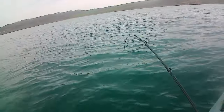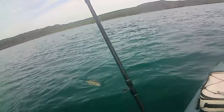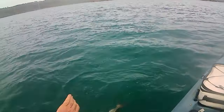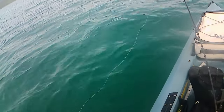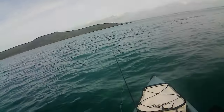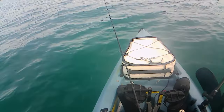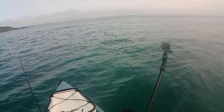What have we got? There's a pollock. That's not too bad. Yeah. To hold it up here for a quick look. I don't think he's coming home, he can go back. Welcome sight though. There he is. Should have a picture.